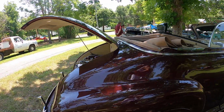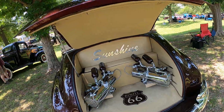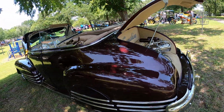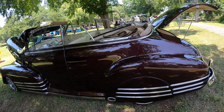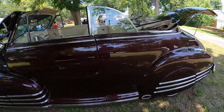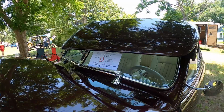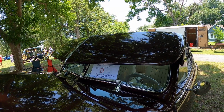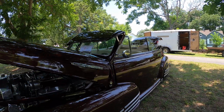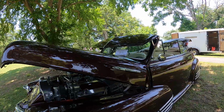Lowrider. I wonder if he has nitrous on here or no nitrous. I think he does have it. He or she. Look at those fender skirts. Can barely see the back tire. It's a 1947 Chevy Fleetmaster. Very, very beautiful, rare, and just a super crazy lowrider.